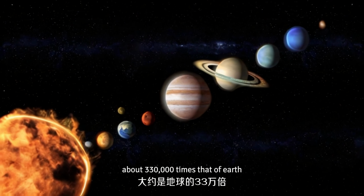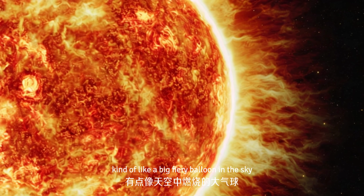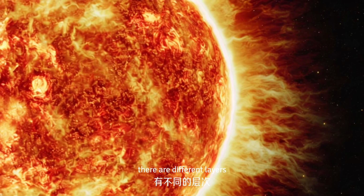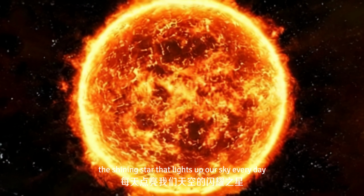Imagine the sun like a giant, glowing ball of gas, kind of like a big, fiery balloon in the sky. But did you know that inside this fiery balloon, there are different layers, and each layer plays an important role in making the sun the shining star that lights up our sky every day?